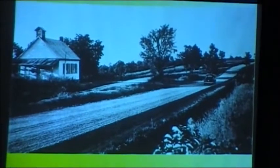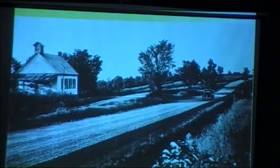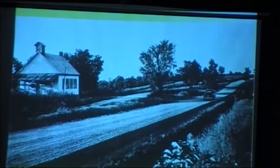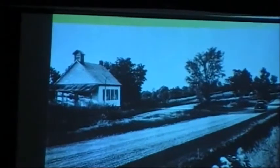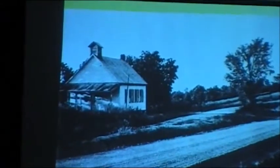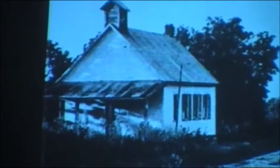Now here's a neat little picture, and I believe that this was taken somewhere around Owensville. This is an old schoolhouse. And I found this actually in another reference, but this was in one of our publications. The only, and I think it's in Gasconade County, the only road in the world that was surfaced with flake clay, and it's right here.